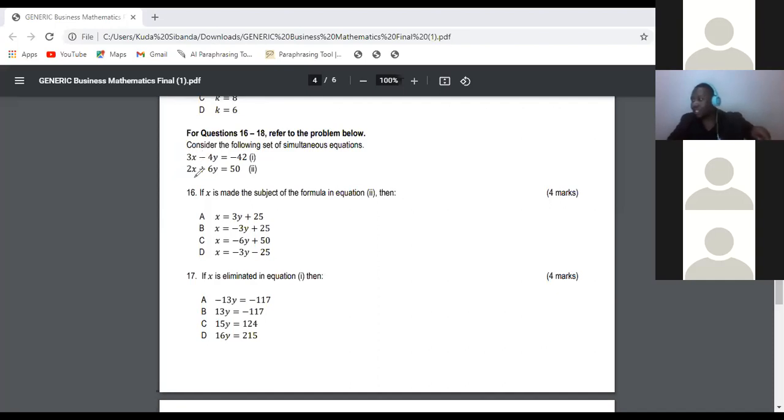It's question, yeah, what is the question 16 answer? That's the one that we are working, right? If x is made the subject of the formula in equation 2, then all right. So they want us to calculate the subject of the formula first, in question 16, before we eliminate, right? So in equation 2, this is equation 2, right? So equation 2 is 2x plus 6y is equal to 50, right?